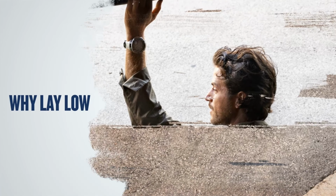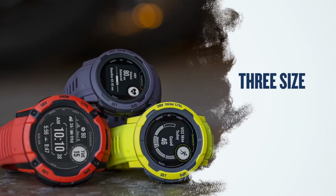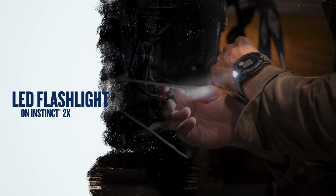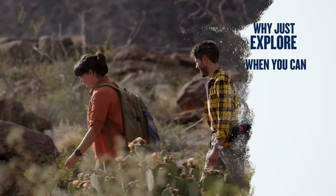Number 2. Garmin Instinct 2. We were big fans of the original Garmin Instinct, but it was always a very functional-looking watch, chunky and stoic. The Instinct 2 keeps all the features of its predecessor, including a shockproof fiber-reinforced resin case and exceptional battery life, and tucks it all into a slimmer package that's now available in 2 sizes: 45mm or 40mm for smaller wrists.